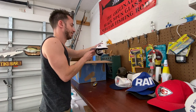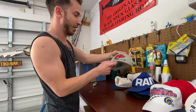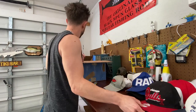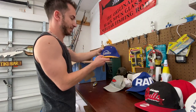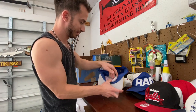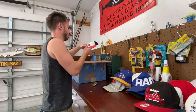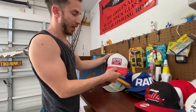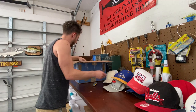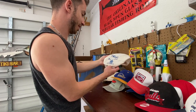Man, we got so many hats in here. Another Rams hat. 63 Vet hat. Chicago Bulls hat. Another nice St. Louis Rams hat. It's like brand new. Wow. That's interesting. There's batteries in it. Lights up. That's cool. Oh, this is nice. It's a fly fishing rod company hat. It's a blank hat there. Interesting hat. Airliner hat.